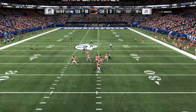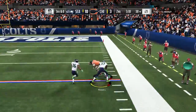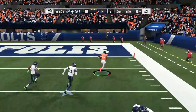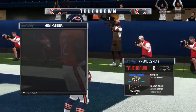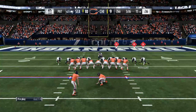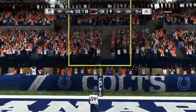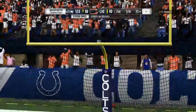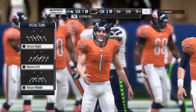They run play action for Howard. Now Trubisky gonna let one fly for Robinson. It's caught inside the 25. Touchdown, Chicago. Allen Robinson, 62 yards. And the Bears are an extra point away from tying the football game. Parkey adds the extra point, and we are even at 10 apiece.